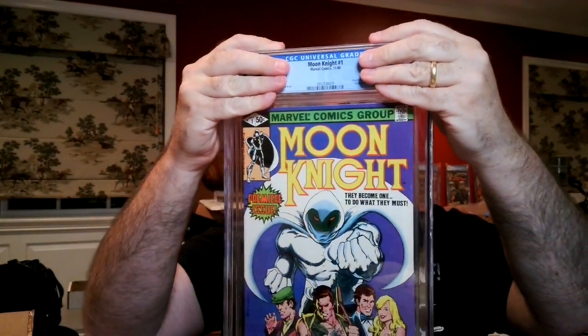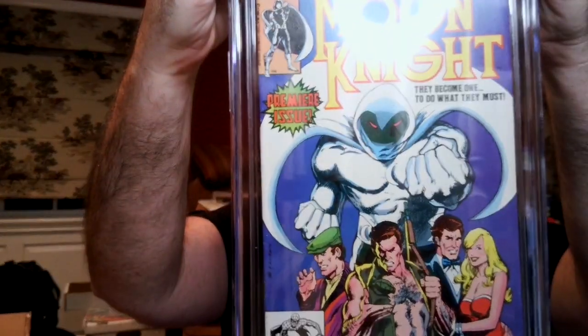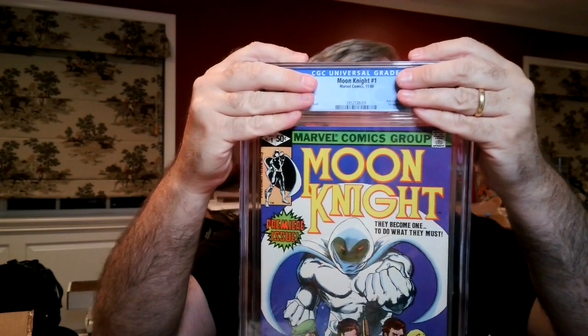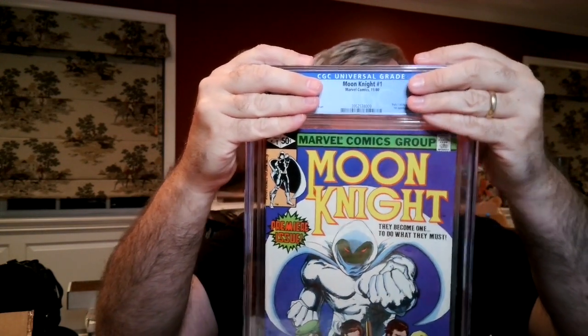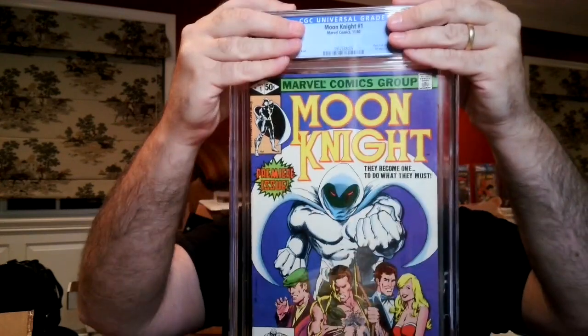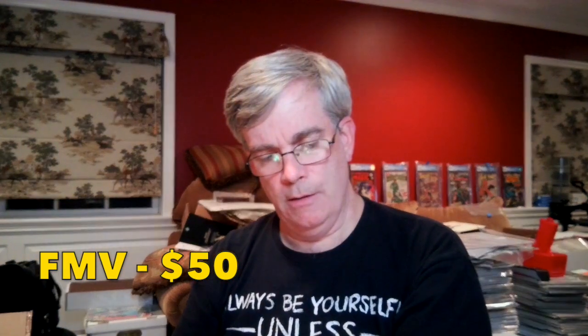This book is very plentiful. I'm not sure. I think it had some spine stress definitely on it. I'm not thinking this is in the 9s. It's probably lower than that. Maybe in the 8 range. And, of course, Moon Knight, the TV series, has come and gone. And 7.5. Yeah, not a surprise there.